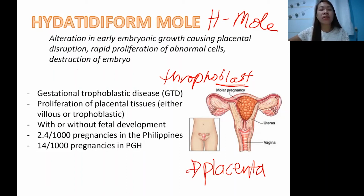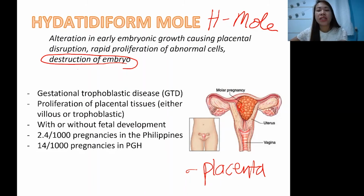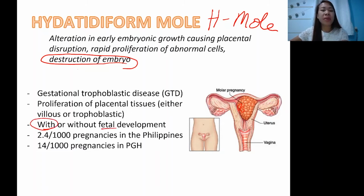Dok, paano yung embryoblast? So, class, since puro placenta ang na-produce, nagkaroon ngayon ng destruction of the embryo. Dok, ibig sabihin, nabuntis siya pero hindi nabuo yung embryo. Instead, puro placental material po ang na-produce? Yes. That's right. But this placental material is actually abnormal din. So, instead na naging placenta, naging puro trophoblast lang, dumami yung trophoblast. Okay, nag-proliferate ang placental tissues which are either villous or trophoblastic. Okay? Doc, ba't sabi dyan sa next line, with or without fetal development? That's right. Pwedeng merong ding namuo na fetus class pero abnormal, hindi siya buhay. Okay, incomplete ang growth niya.